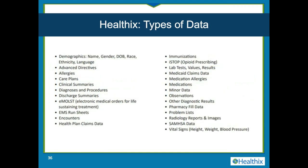So the next slide here really talks about the types of data we receive. None of these should be unfamiliar to anyone on the call today, but we just bring in all sorts of data, from SAMHSA data around substance abuse to immunization data, care plans. We have EMS run sheets. These are the summary documents when they drop you off into a hospital from an ambulance. And then obviously the encounter data with the demographics, et cetera, all rolling into Healthix.